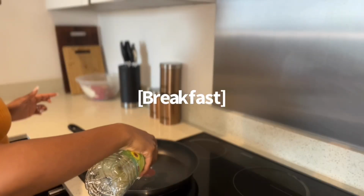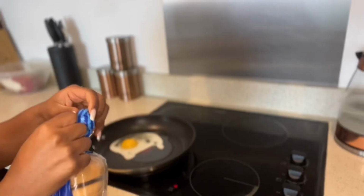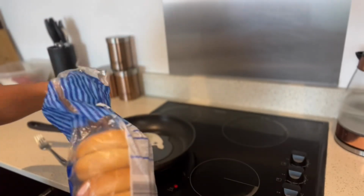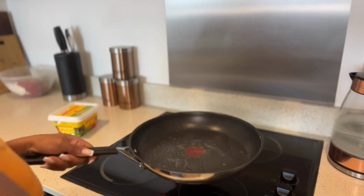Okay, so then for breakfast, I basically have egg and bagels or eggs and toast. Very basic, very simple, you guys. I definitely love the lazy way of breakfast. I literally keep it the same every single day, but this is just kind of what I enjoy.